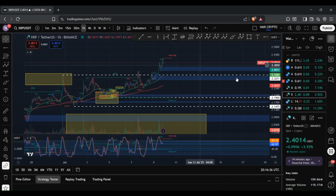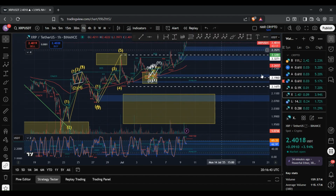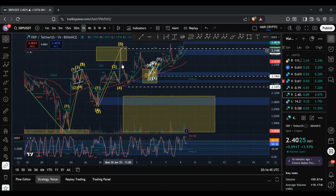So if I go on the hourly chart, what you can see is I have been tracking a bigger WXY structure to the upside, and I mentioned in the past how it was possible that this corrective move to the downside to complete the wave X was complete, where we ended up reaching this level at $2.14.